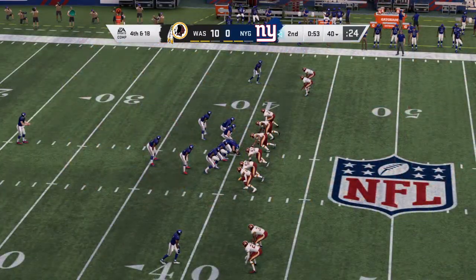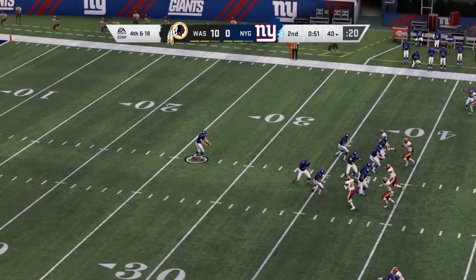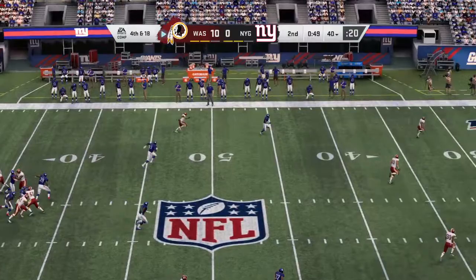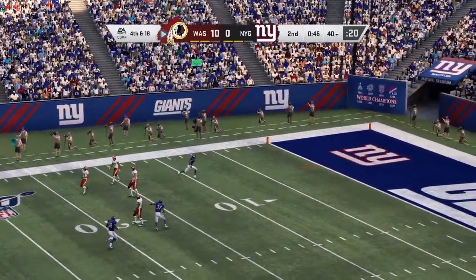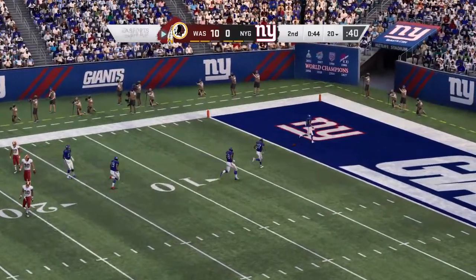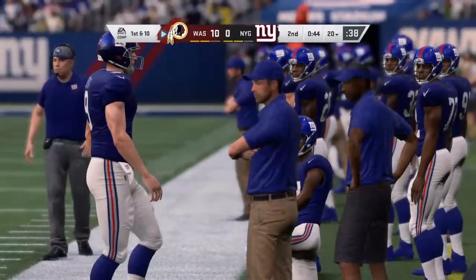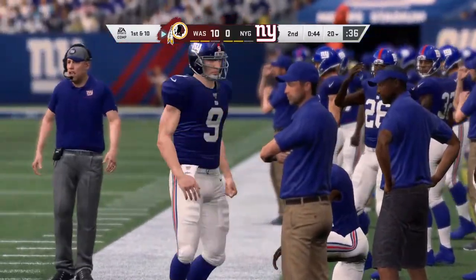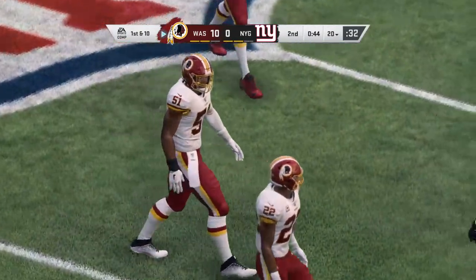Fourth down, so on is the punter, Riley Dixon. The Redskins have Greg Stroman back deep. And he didn't quite have the backspin on that one. It hits at the 4 and continues into the end zone. It's a touchback. The Redskins offense now, they head back onto the field.